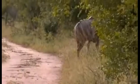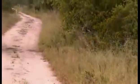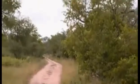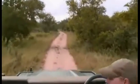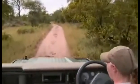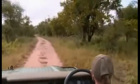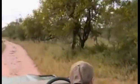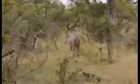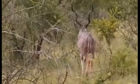Welcome on board, Colleen. Colleen wants to know if you can kind of guesstimate the age of a kudu using the horns. And you can guesstimate the age. So this is quite an old boy. Again, they can live up to, if memory serves me correctly, around 16, 18 years old. And you might be able to see there's the white tips on the end of those horns.